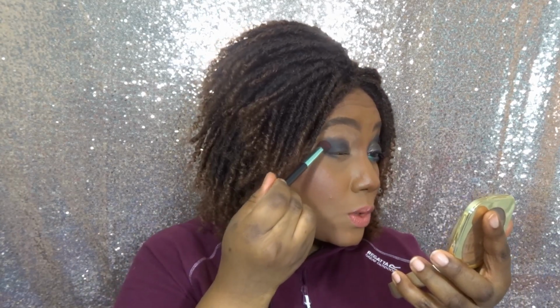So I'm going into the bluish shade in the Cool Matte palette, just to kind of blend out the darkest shade I first laid down. So I'm putting that on my upper lid.